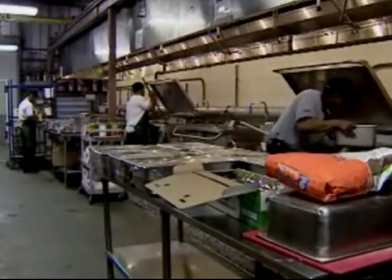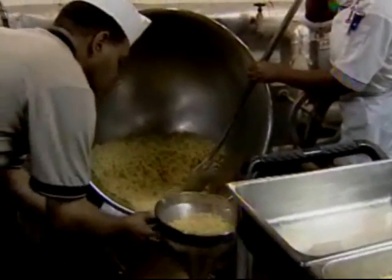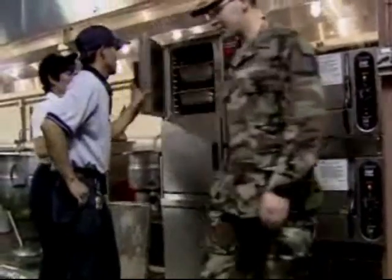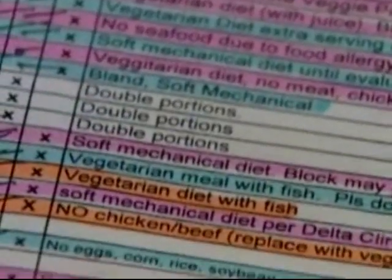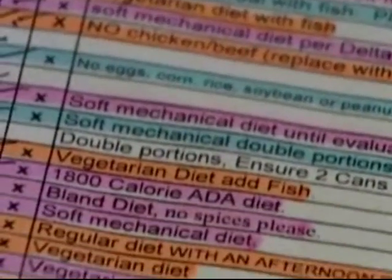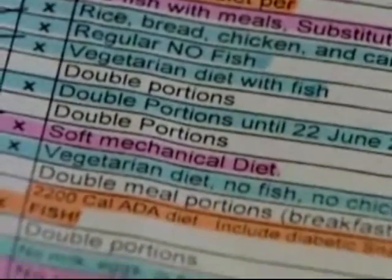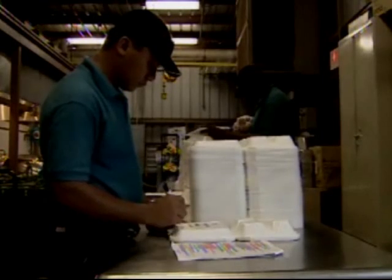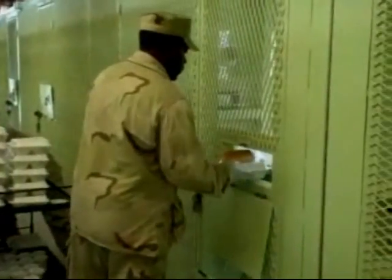The details are even more complicated when it comes to serving the meals. All special religious and dietary needs are compiled, and a list is generated and given to the galley. Although the left column showing specific detainee numbers is classified, we can show you some of the individual meal requirements. Most are simply double portions, but some get very specific. Divided containers are used to keep the foods from touching one another. Each is numbered and labeled before being filled. The meals are then individually delivered to the corresponding cells.